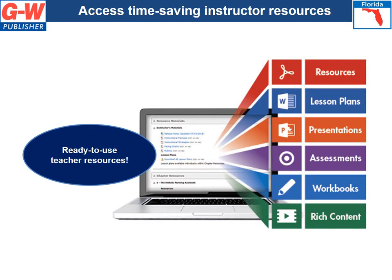When you choose GW resources, you are not choosing just a student textbook. You are choosing the most robust, effective, and appropriate teacher and student support materials available, from classroom-tested lesson plans, presentations to assessments, workbooks, and more, already created and ready for you to start using.